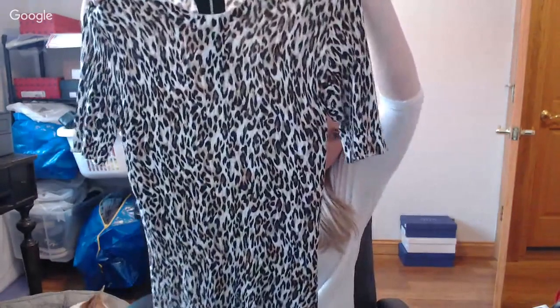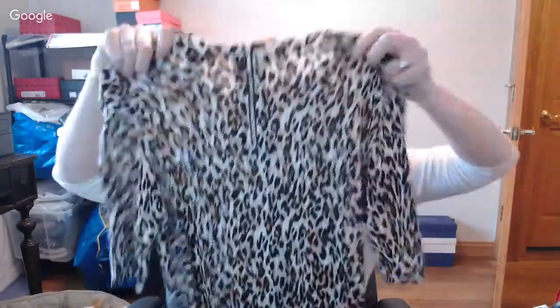I have one more White House Black Market. This cute little leopard print knit top. Size small. And it has a little zipper back on it. And this one's going to go on Poshmark too. I'll probably get 20 or 25 for it. And this is another $3 pickup.